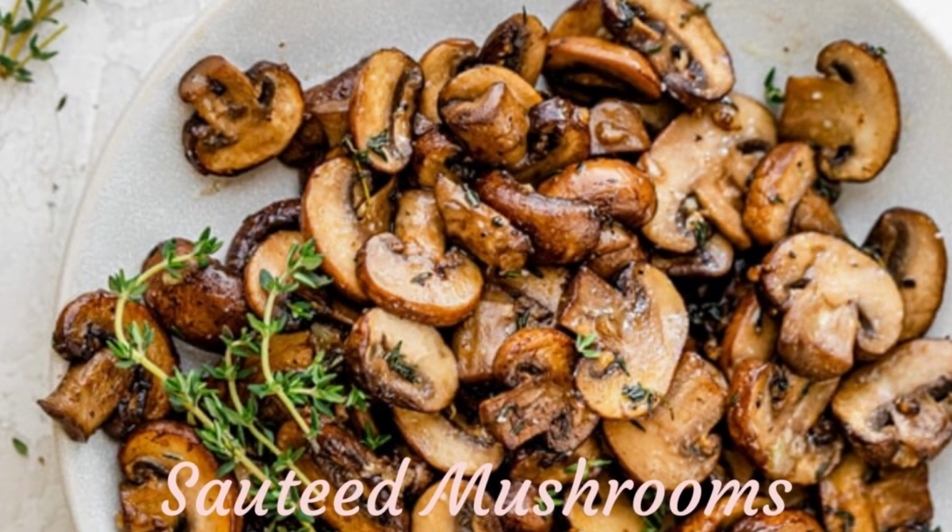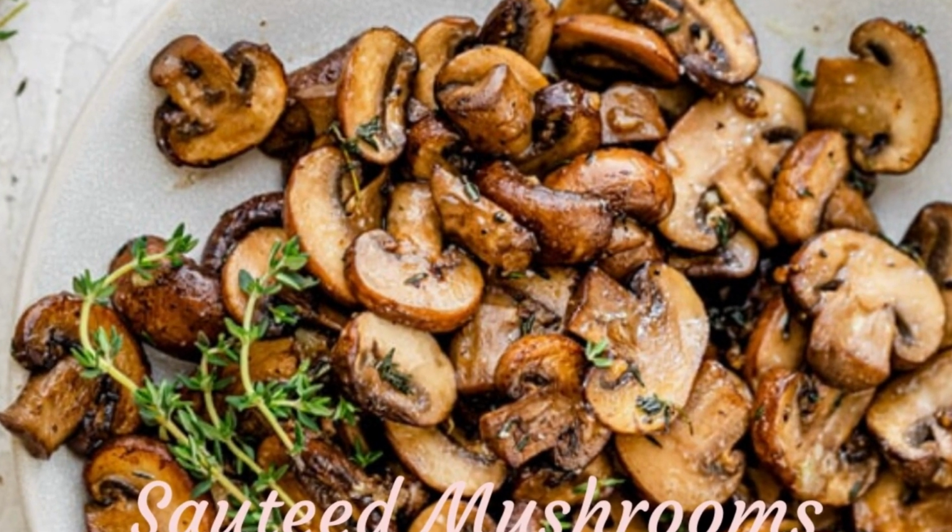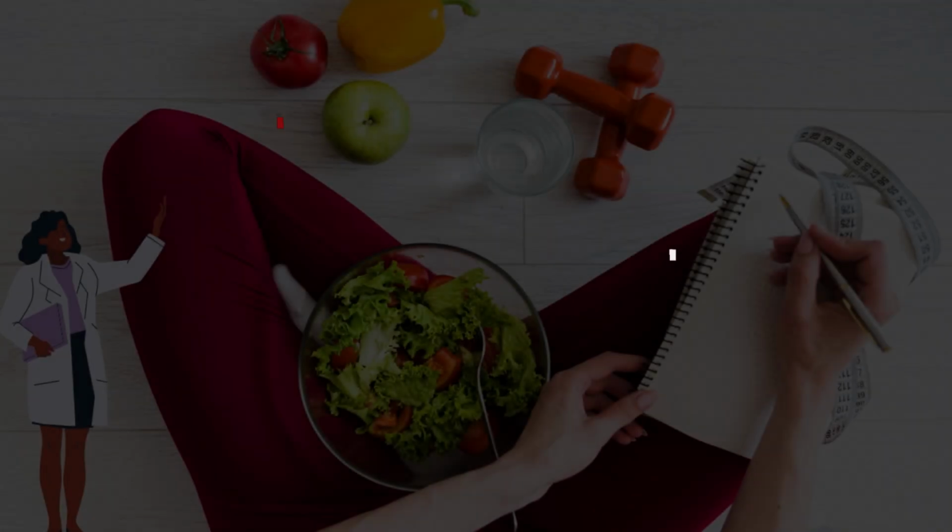So have this as your dinner. You can have a complete full bowl of this. It tastes delicious, and you'll enjoy having this dinner option.